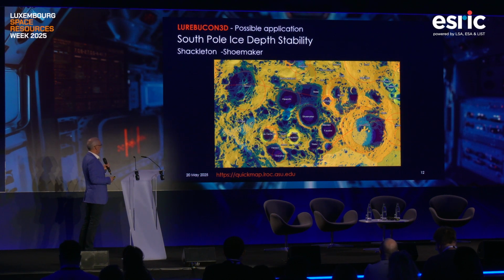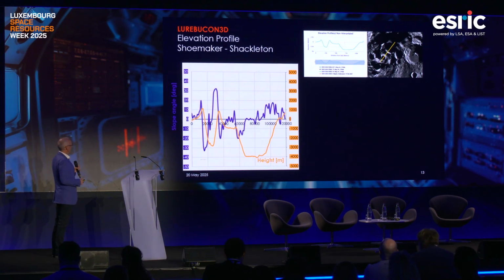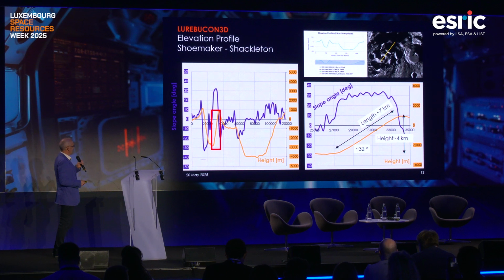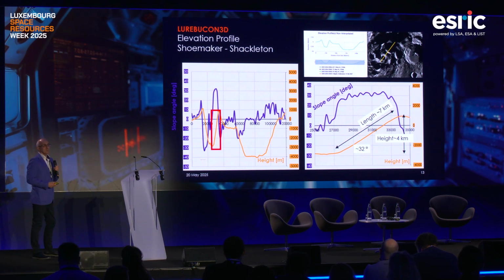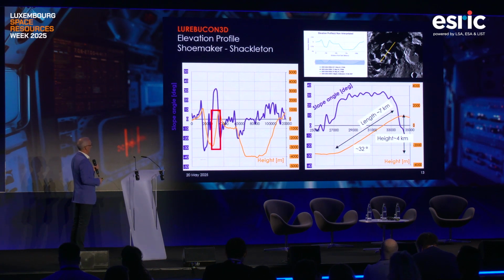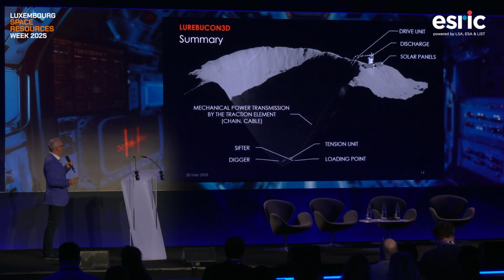Let's focus on the Shackleton crater. I set up the profile, I counted it, and what did we get? We got a really impressive slope. The inclination is between 30 and 40 degrees, average 32 degrees, and the length for our transportation system is 7 kilometers, and the height 4 kilometers. It's possible to use a conveying bucket elevator for this, and on this slide you see a visualization.